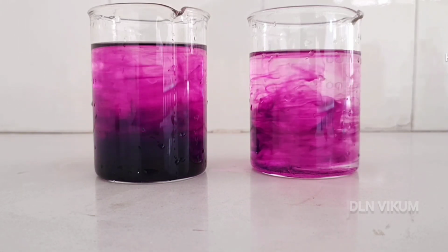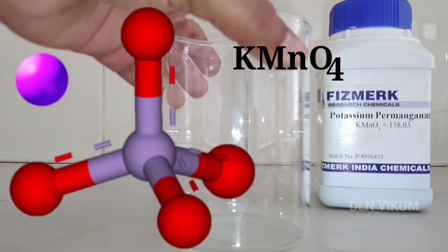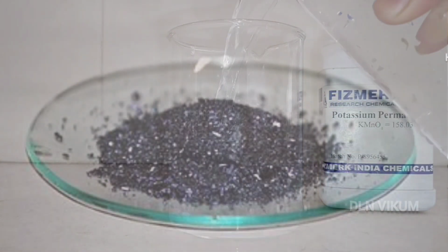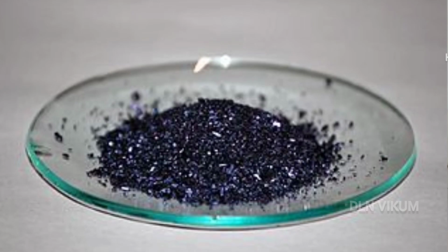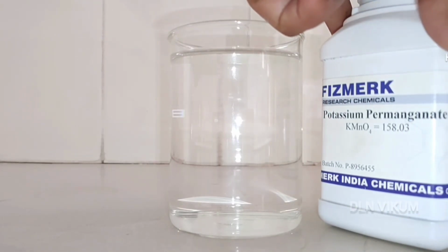Potassium permanganate is an oxidizing agent with disinfectant, deodorizing, and astringent properties. Its chemical formula is KMnO4. It is sometimes called by its common name, Condy's crystals. In its raw state, potassium permanganate is an odorless dark purple, almost black crystal or granular powder.